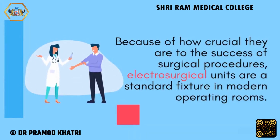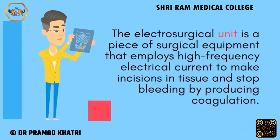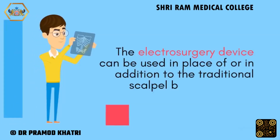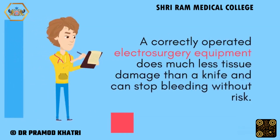Because of how crucial they are to the success of surgical procedures, electrosurgical units are a standard fixture in modern operating rooms. The electrosurgical unit is a piece of surgical equipment that employs high-frequency electrical current to make incisions in tissue and stop bleeding by producing coagulation. The electrosurgery device can be used in place of or in addition to the traditional scalpel by the surgeon. A correctly operated electrosurgery equipment does much less tissue damage than a knife and can stop bleeding without risk.